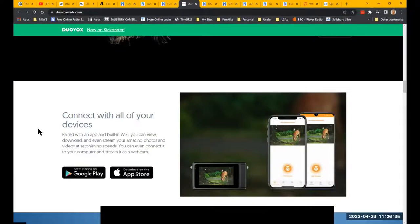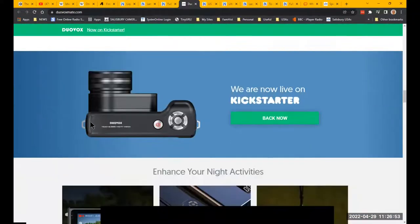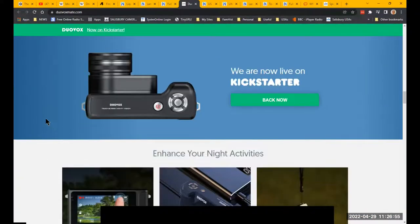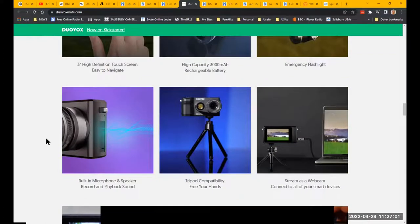Colour is only colour if you illuminate it with, shall we say, a white source. Indeed, yes, that's right. So if it's not being illuminated, you might be getting the light from anywhere, which can produce a false colour, I would have thought. I think you're absolutely right. Anyway, it's a sort of marketing gimmick, I have to realise. Of course. It's got an emergency flashlight, very good. So it's a camera that does more than most.